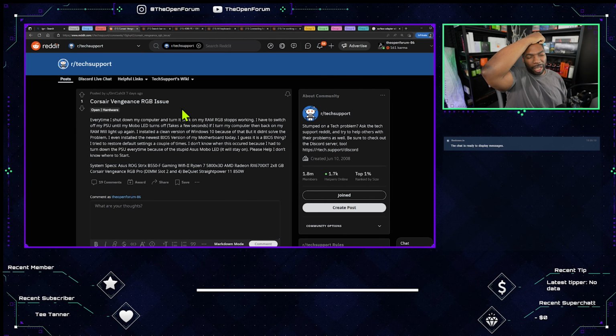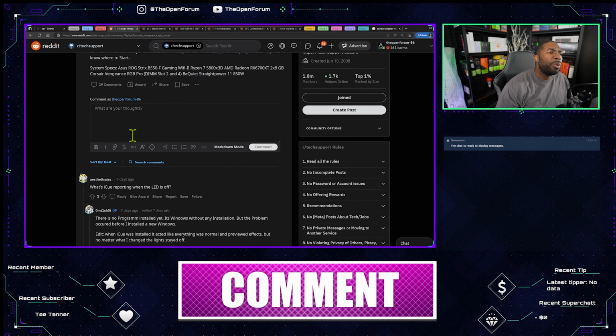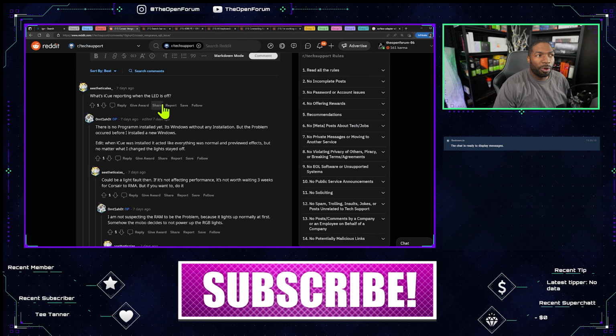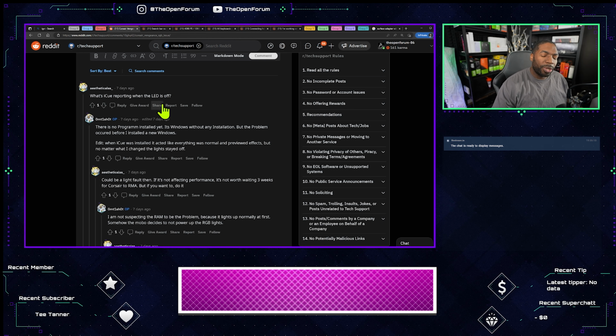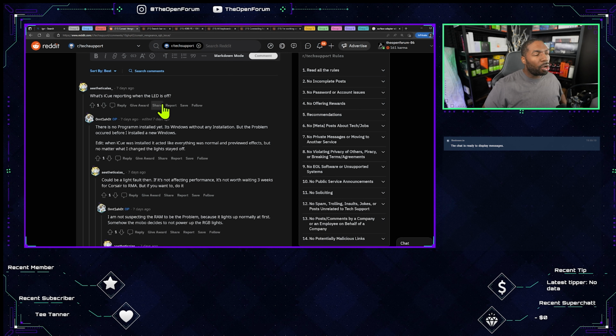RGBs on his memory, whenever he reboots his PC, it comes back up and there's no color. We went back and forth, and we ended up discovering his issue can really only be motherboard or memory. He's tried plugging his memory into each individual slot with one stick by itself, and when he got to the third slot, it didn't matter what he did, that memory stick wasn't seen at all. So he basically has a bad DIMM slot on his motherboard.